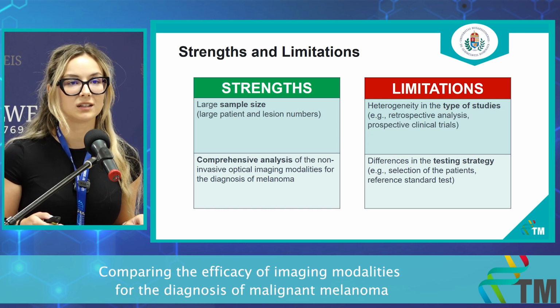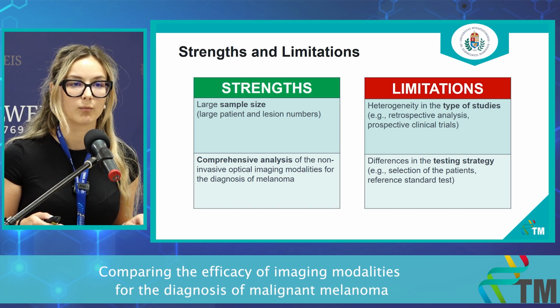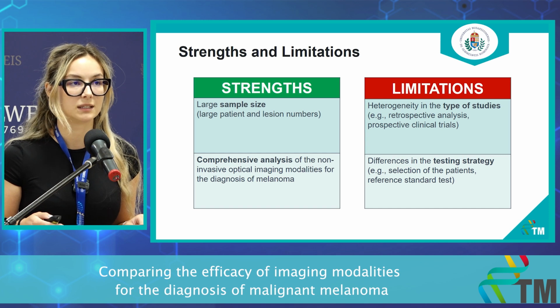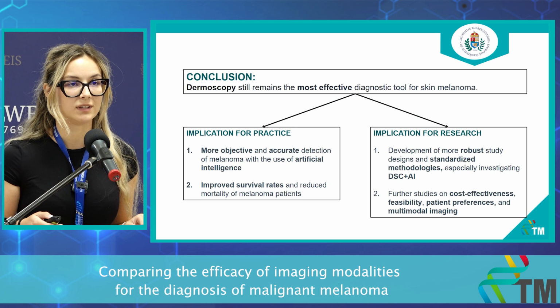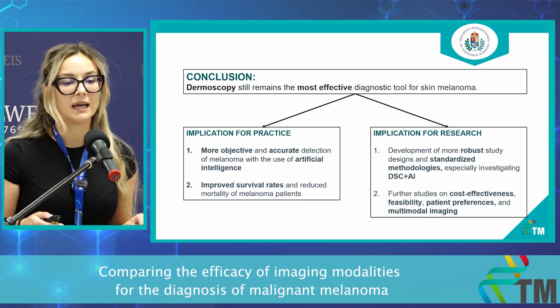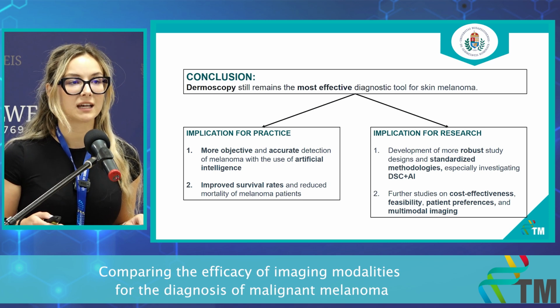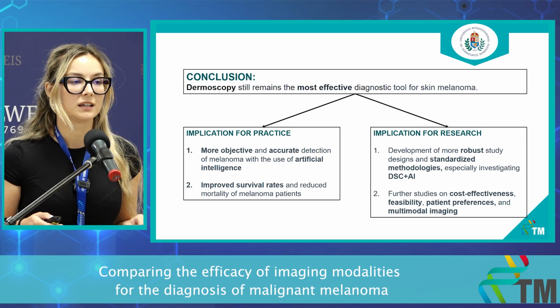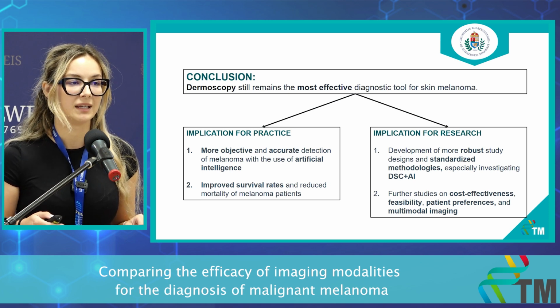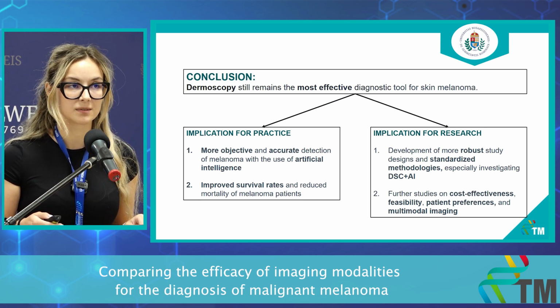The heterogeneity in the type of the studies and differences in testing strategies limited the systematic comparisons of these optical diagnostic techniques. All in all, we can conclude that dermoscopy still remains the most effective diagnostic tool for skin melanoma, and it has several implications for practice and research. A more objective and accurate detection of melanoma can be reached with the use of artificial intelligence, and it's beneficial to implement a multimodal imaging technique in clinical practice that can improve the survival rates of melanoma patients.